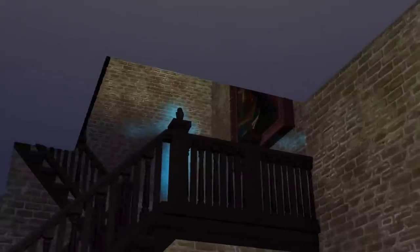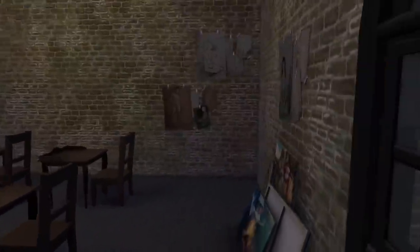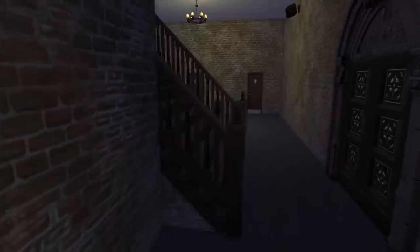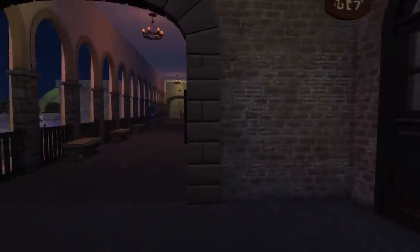Are those ghosts? Those are like little spectral things. That's actually really cool. I don't want to go upstairs just yet. I like saving upstairs for last. So we'll go through this door. This looks like a classroom over here. It's very, like, you could tell this was an old school. And it really freaks me out, so I'm gonna leave. Okay, I guess we don't have a choice. We have to go upstairs now, and I really don't want to. But anyway, let's follow the creepy ghost people and go all the way upstairs.